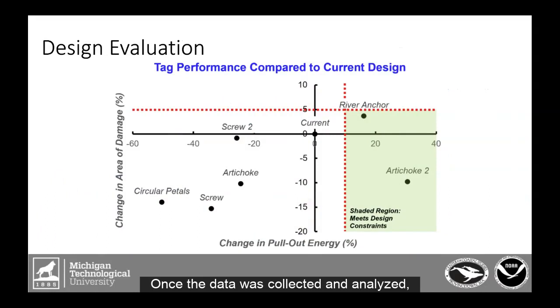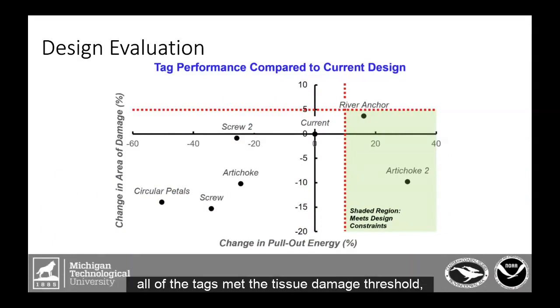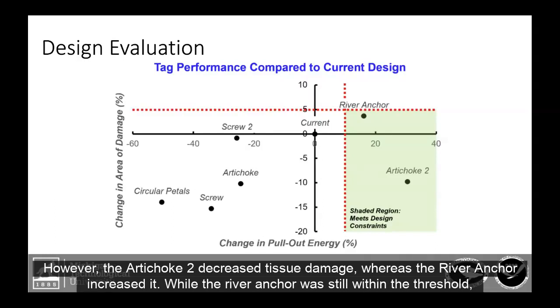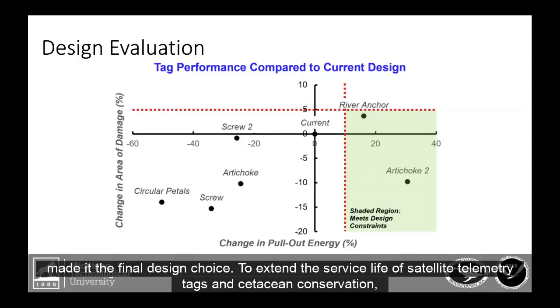Once the data was collected and analyzed, the tags were compared to the current tag to see if their performance met the design constraints. Seen here, below the horizontal red line, all of the tags met the tissue damage threshold, but only the river anchor and artichoke 2 designs met the retention increase requirement, to the right of the vertical line. However, the artichoke 2 decreased tissue damage, whereas the river anchor increased it. While the river anchor was still within the threshold, the artichoke 2's superior performance and retention, coupled with its decrease in tissue damage, made it the final design choice.